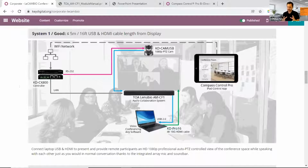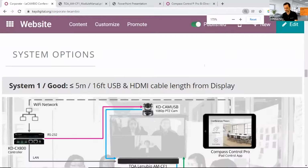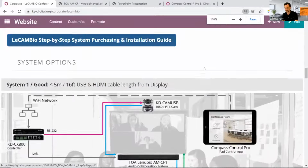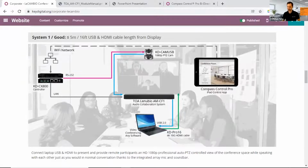So the user comes in, they press the button here, if I could maybe zoom in, which says start meeting. Oh, that didn't work out too well. Let me zoom back out. Sorry for anyone who didn't take any nausea medicine before the webinar here.